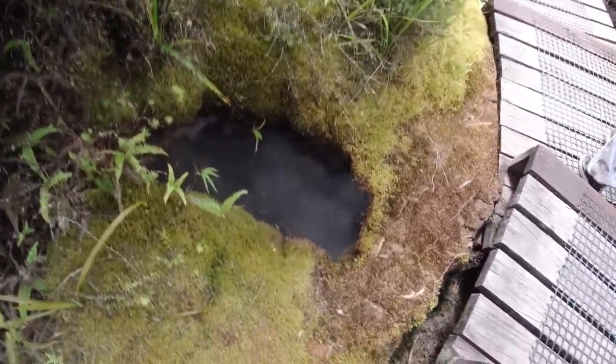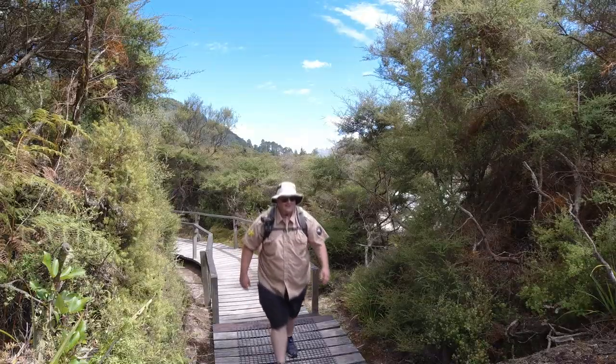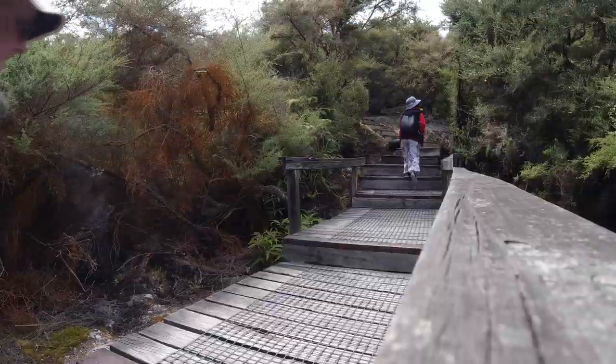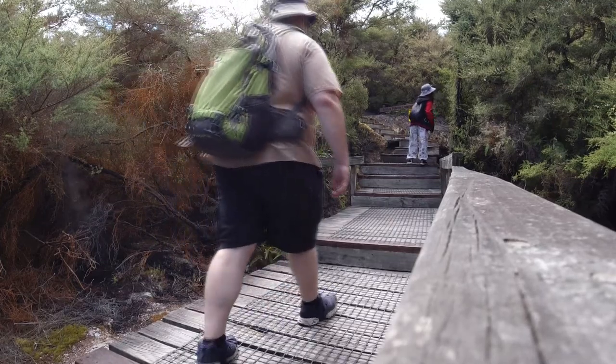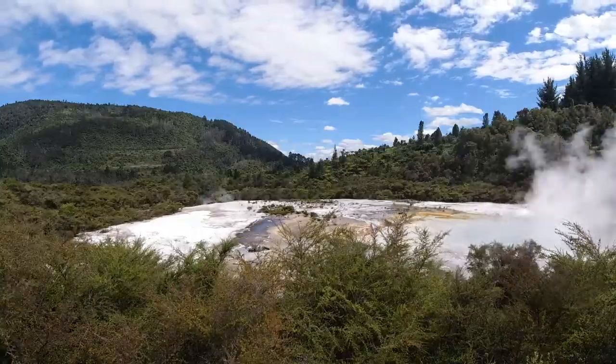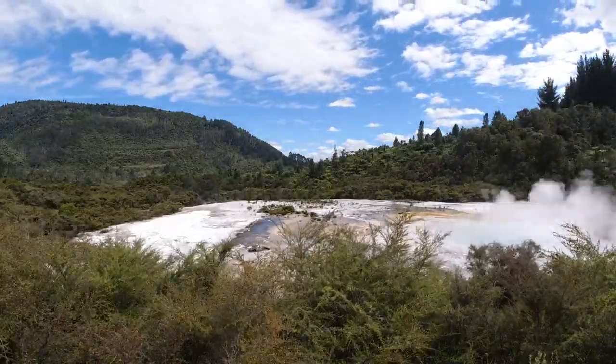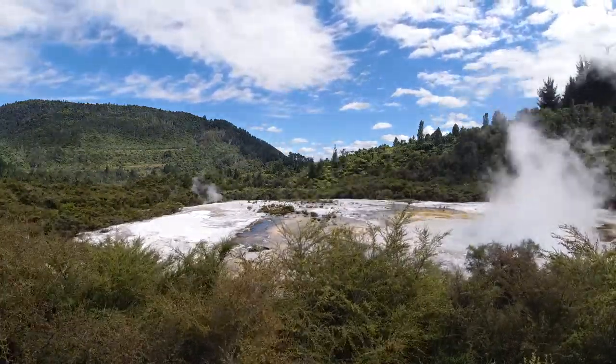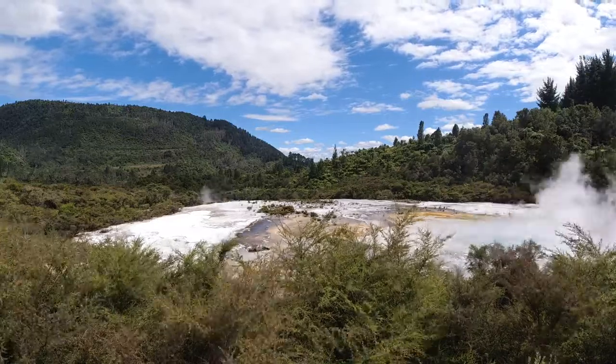Yeah, don't fall in. Yes, you see, I wasn't kidding when I mentioned that you walk up a lot of steps. Hey, at least those steps are there, and those steps are there to keep you safe. And when you get to the top, when you get to that high point, just stop and relax and take it all in, because it's worth taking the time to enjoy it.